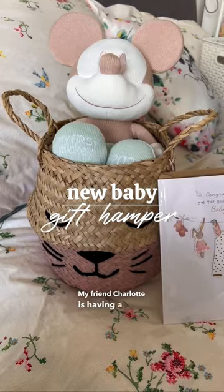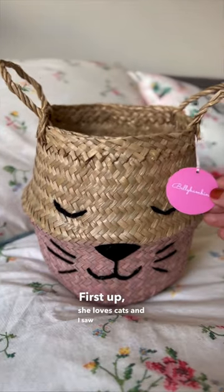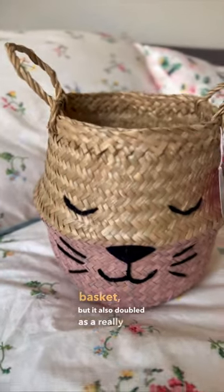My friend Charlotte is having a baby girl, and this is what I bought for her baby shower last week. First up, she loves cats, and I saw this on Dragon's Den and thought it was so adorable to use as a storage basket, but it also doubled as a really cute gift bag.